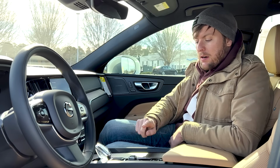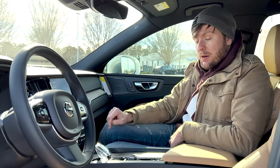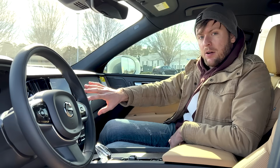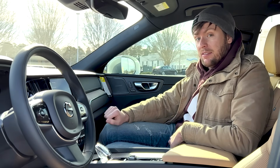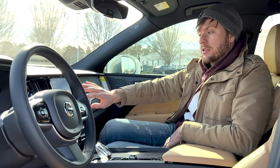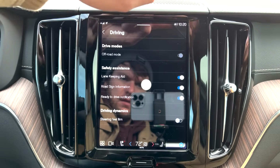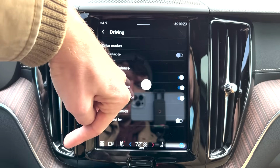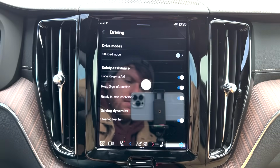The 2021 model had different drive modes. They had a drive mode selector. In this one, there's no drive mode selector. In the settings mode, you can select an off-road setting, but that's about it. There's a new advanced driving sensor system in this car, and you are able to turn off the lane keep assist and the road sign info that you can have in your gauge cluster, as well as change the feel of the steering wheel.